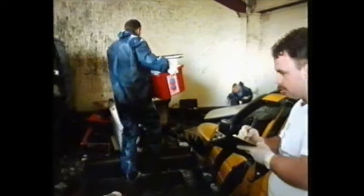At the far end of a yard crammed with cars, the squad find a garage filled with the remains of Ford Transits and small vans. Some are practically brand new. It's going to be difficult to work out which pieces belong to which vehicle.